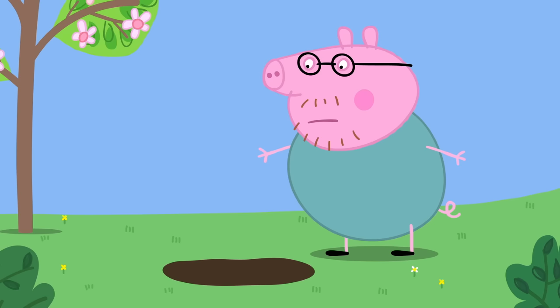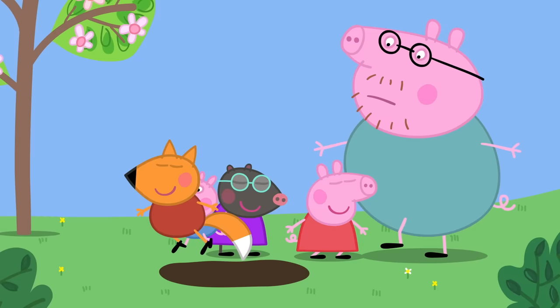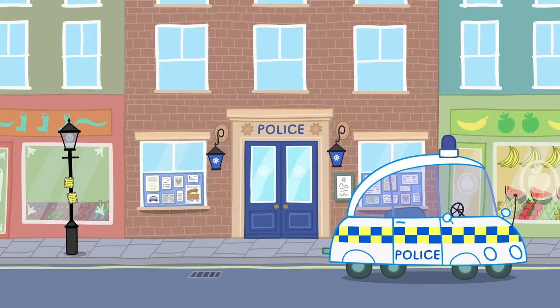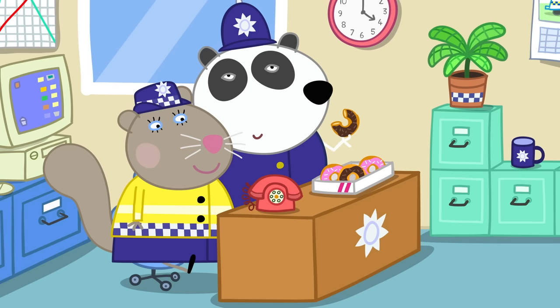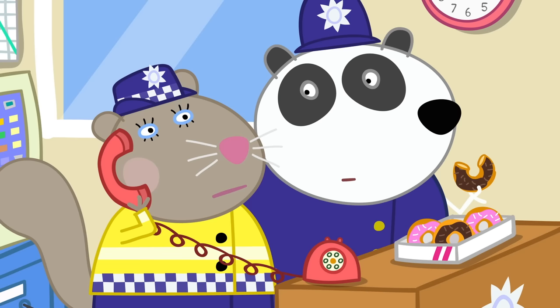My goodness, where did this hole come from? Daddy, Daddy, we found some pirate treasure at the end of our tunnel. Treasure? How did it get there? We don't know. It's a mystery. Maybe we should call the police. They'll know what to do. This is the police station. Hello, police station. Hello, it's Daddy Pig here. We've found some pirate treasure. Pirate treasure, you say? We'll be right there.